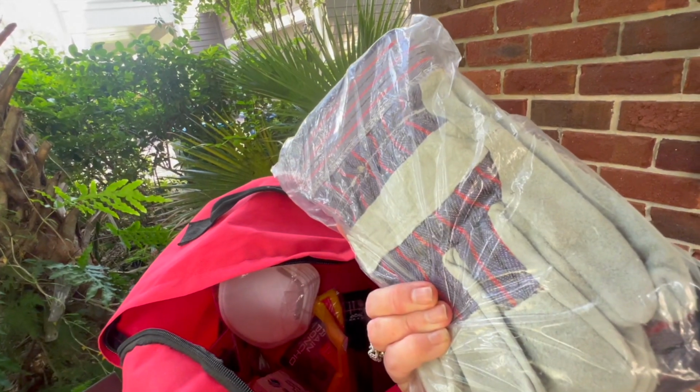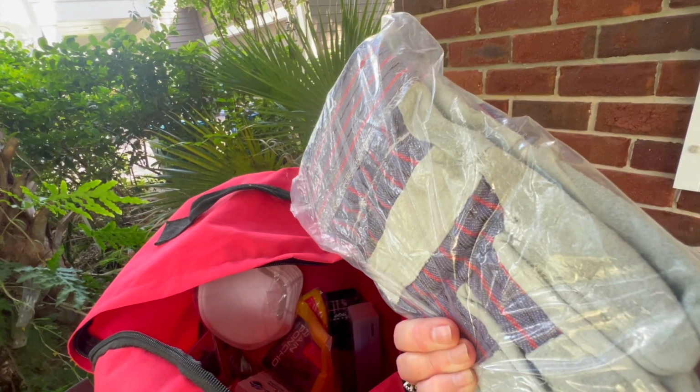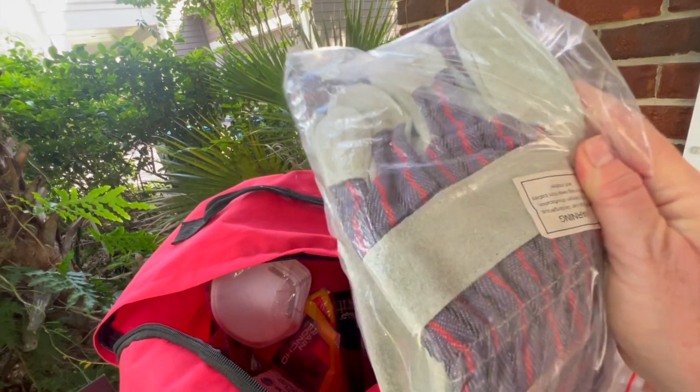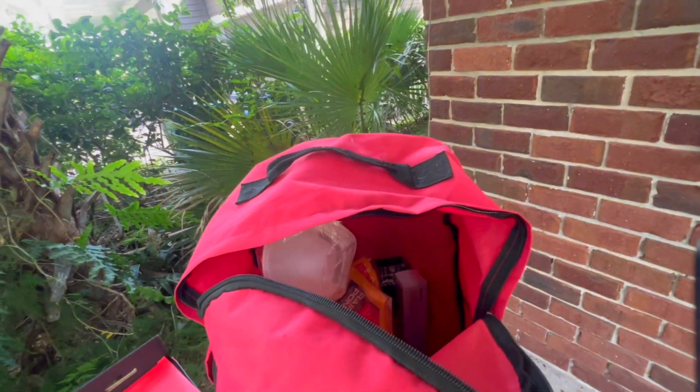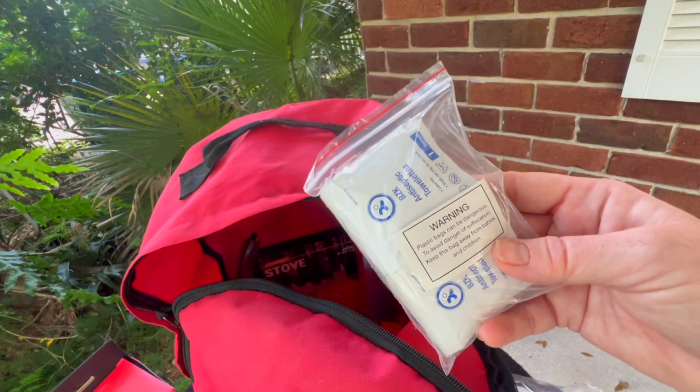These are utility gloves. This is really important when you're moving tree branches or any type of dangerous debris in your yard. You always want to make sure you have a couple of pairs of those on hand. These are also an essential: rain ponchos. I've also got a little packet of these.